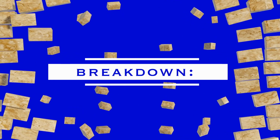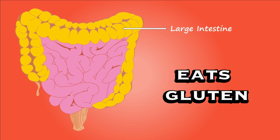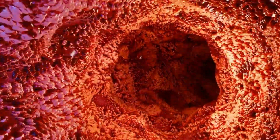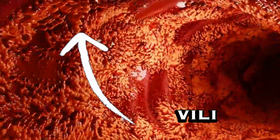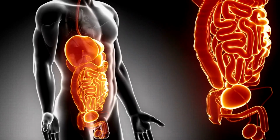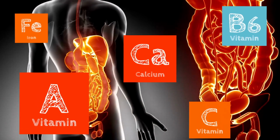Here's a quick breakdown. When someone with celiac disease eats gluten, their immune system mistakenly thinks it's a threat and attacks the lining of their small intestine. This immune response damages tiny hair-like structures in the intestine called villi, which are responsible for absorbing nutrients from food. As the villi become damaged, the body struggles to absorb essential nutrients like iron, calcium, and vitamins, leading to deficiencies.